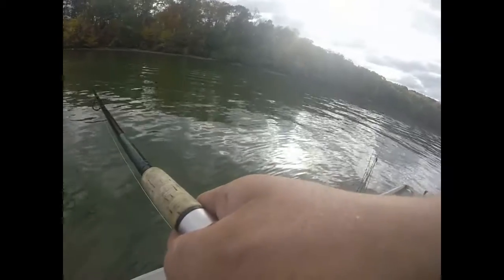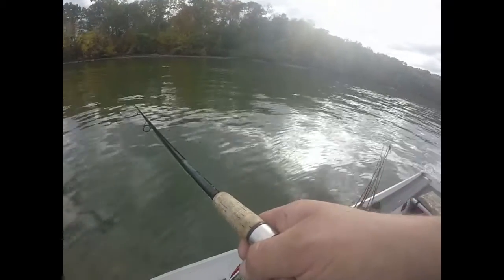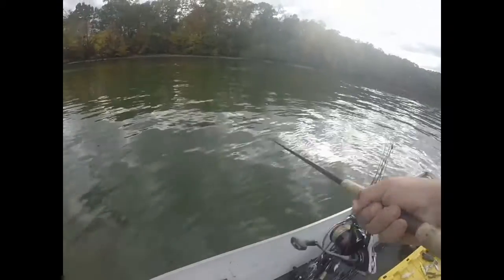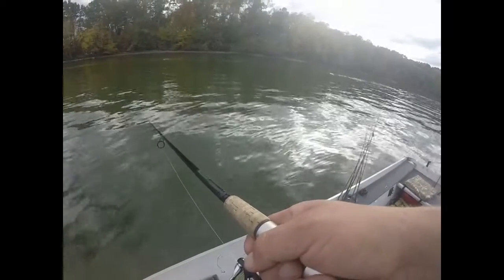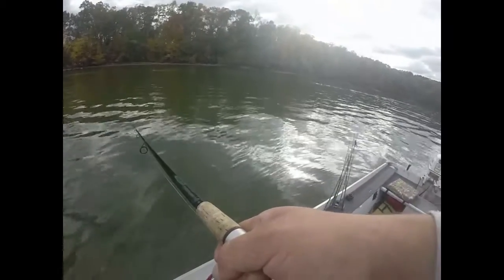Sometimes you just feel that tick as it's dropping, or sometimes when you go to pull it, the weight's gone and they came up at you. That's how that last one hit. Just kind of the weight of the bait just disappeared on me. I can get a couple more of these and I'm going to swing around. I thought I marked some better marks.